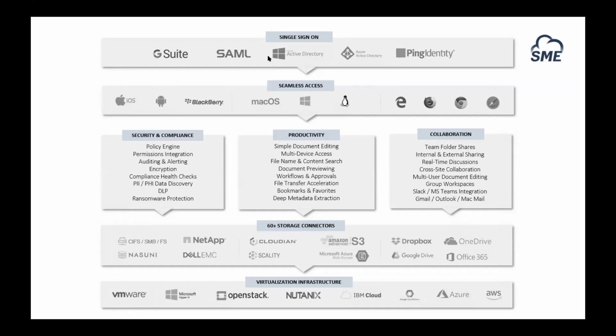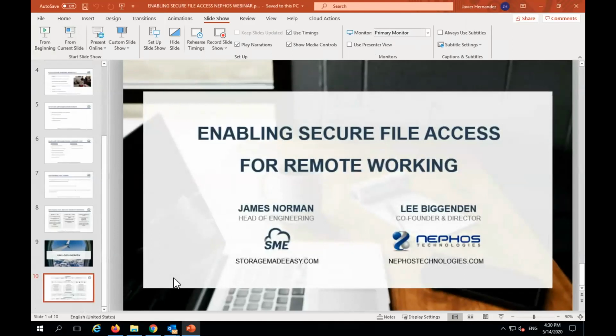So in this demonstration, we're going to focus on how easy it really is to plug the enterprise file fabric into our existing infrastructure, connect it to our storage platforms, and then provide secure user access for our end users.